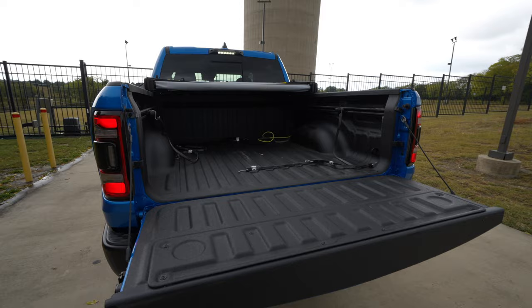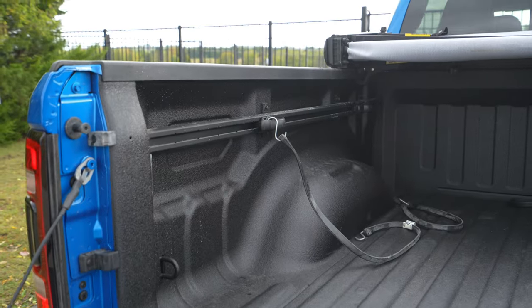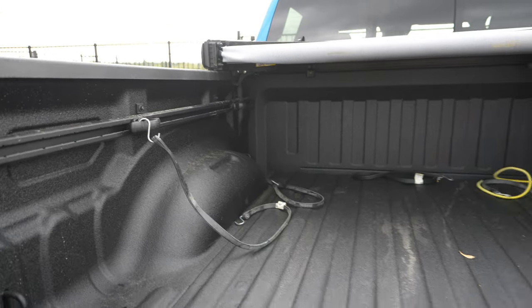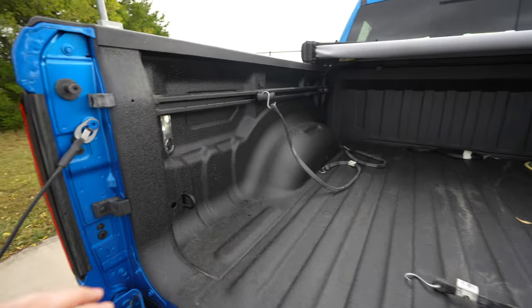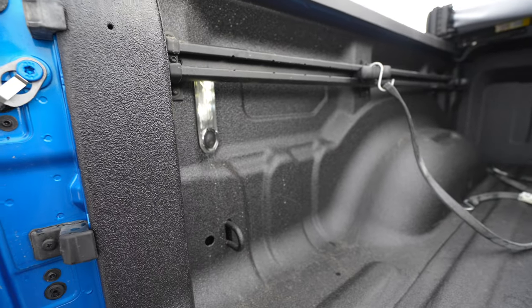It is lockable. You can still get this bed liner back here. We've got different tie downs. So you've got these movable tie downs with the cleats on these rails on each side. I did get to tie something down back here and it worked really well having those movable tie downs. Those are absolutely awesome. A fixed tie down in each corner plus LED bed lining as an option too.